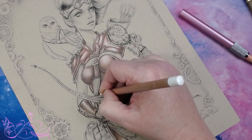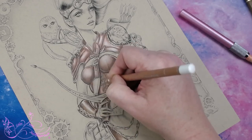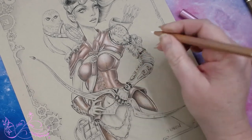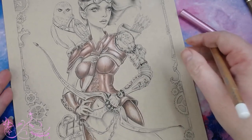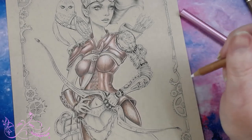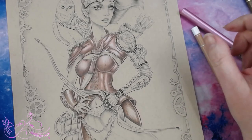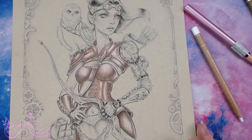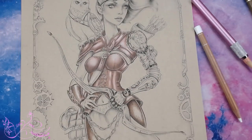What should those little bands be? Not sure yet.